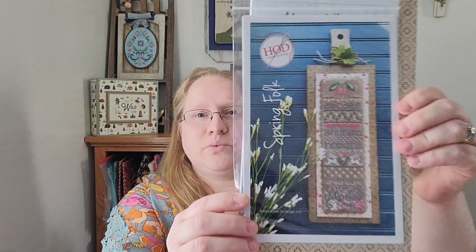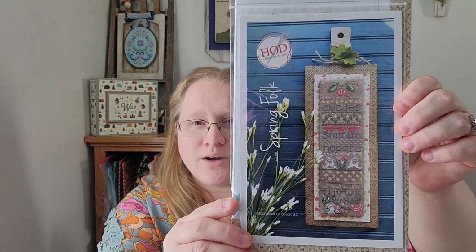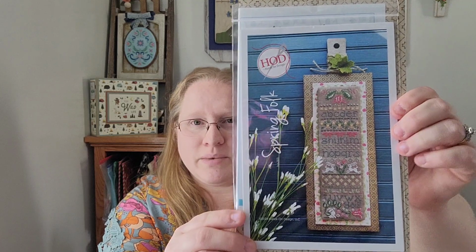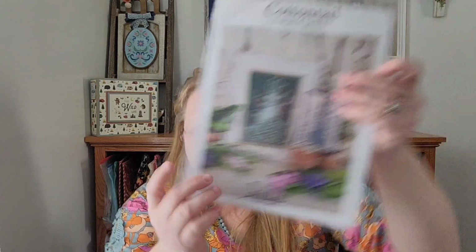So first up is this beautiful folk paddle from Chantel's 141 Design Company that coordinates with the Hands-On Design Spring Folk pattern. She has a whole series of these for each of the seasons. It's going to be coming out later this year, so I wanted to get the supplies. I don't have any idea when I'll be starting it. Cottontail by Hello from Liz Matthews. Such a cute pattern.